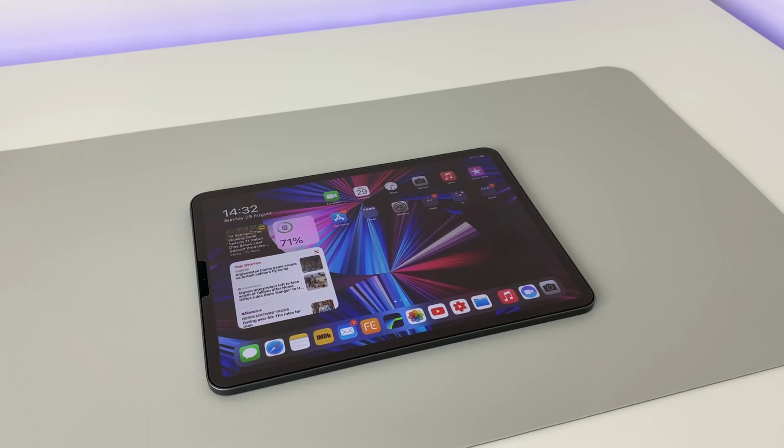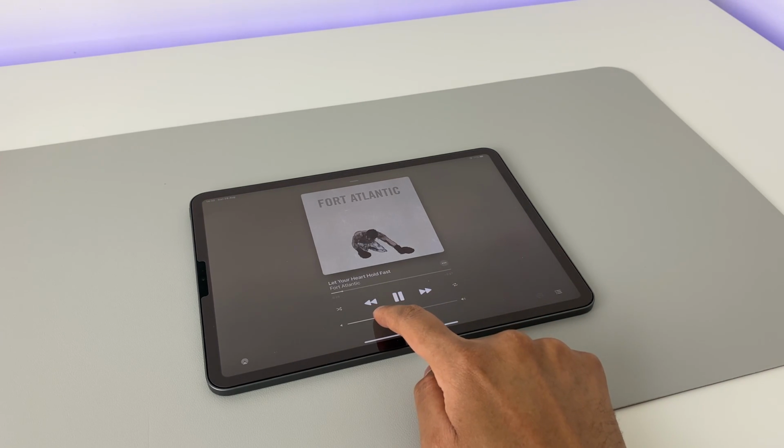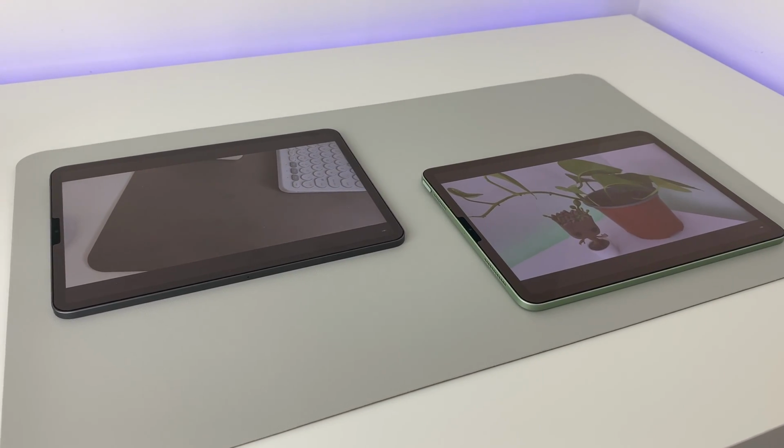And finally, coming to music, I don't store that much music on my iPad, but on my iPhone, I've got about over 4 gigs of music files. I think that basically covers everything there is about storage.